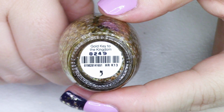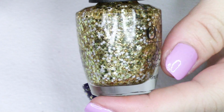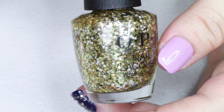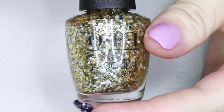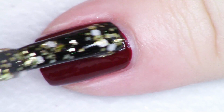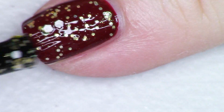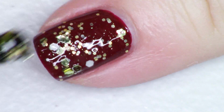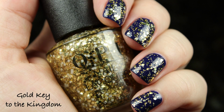The next polish up is the gold, and this is called Gold Key to the Kingdom. And this is beautiful, you guys. It has the same very small gold glitters in there. It has the addition of either a white silver or just a plain old white glitter in there. And then it has the larger gold glitters in two different sizes. So this one's definitely more gold looking. Yeah, it's going to come off super gold on the nail. And I just love the delicate intricacies of these polishes.